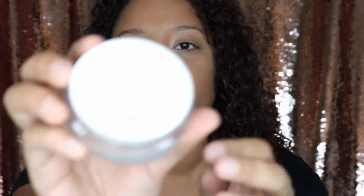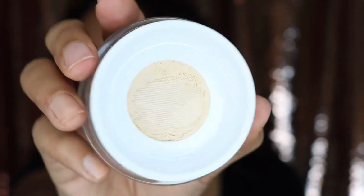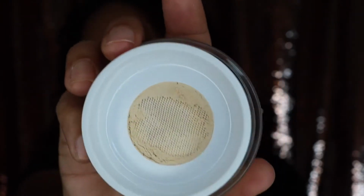So interesting, if you look in there, without me spilling stuff everywhere, it has this nice little mesh, little net on the inside, and then the powder is inside of it. If you can see that, it's kind of cool. So let's go ahead and get some of this out, and we're going to test this out and see how it works. Oh, this is so much easier to use than the Laura Mercier.